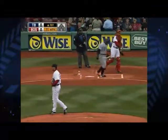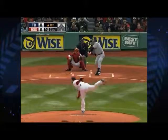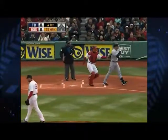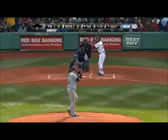Hockey just a little piece of it for the foul tip strikeout. Big time differential between that and the fastball. And Longoria is out on strikes. He came right back with it to strike him out.